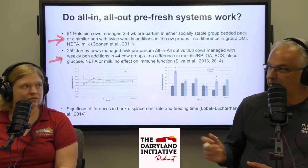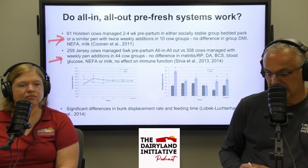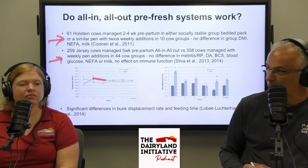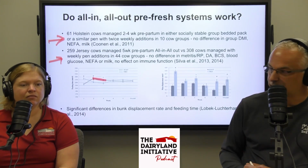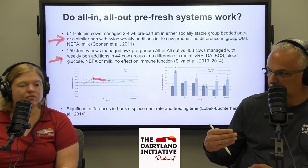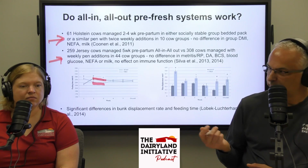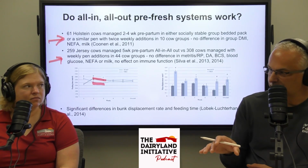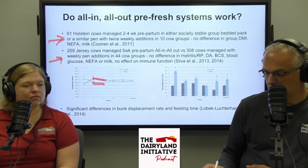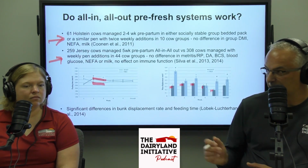but significant outcomes in what we would absolutely expect in the behavior. When we compare the all-in, all-out systems, those cows ate more for the first few weeks after they entered the pen versus the traditional where cows were coming in each week. So there was a higher intake there, not to the point where it appears it impacted milk or anything else. And there were fewer displacements early on and actually throughout the stay in the pen.